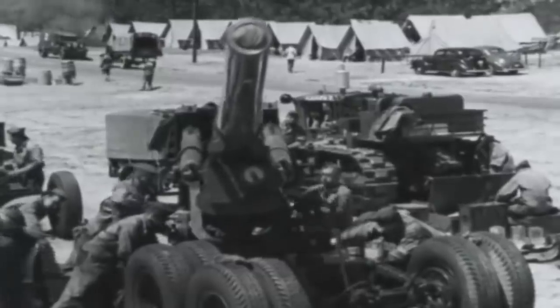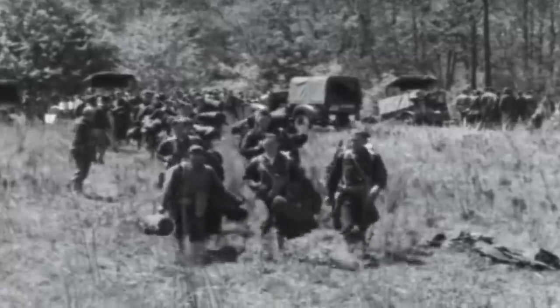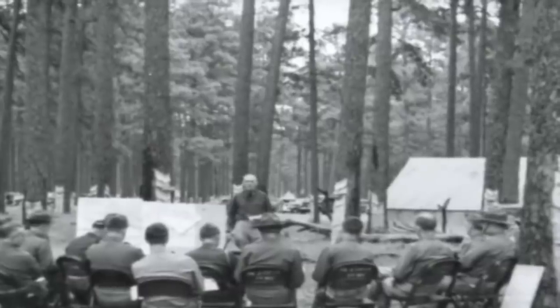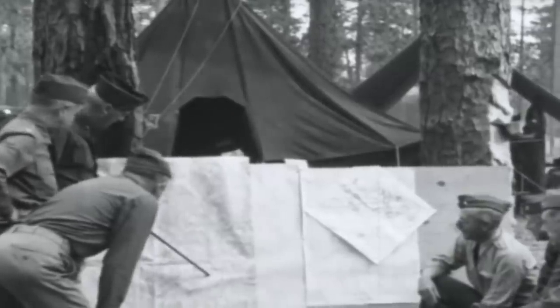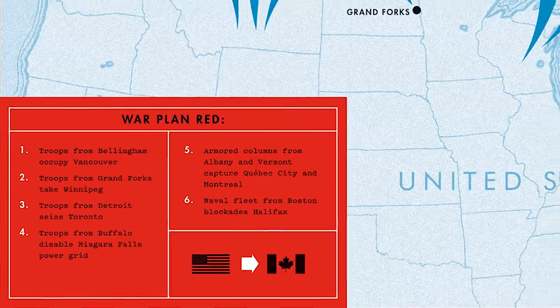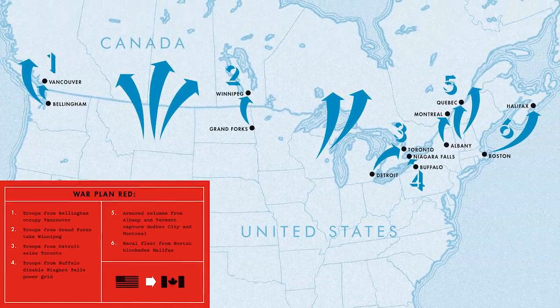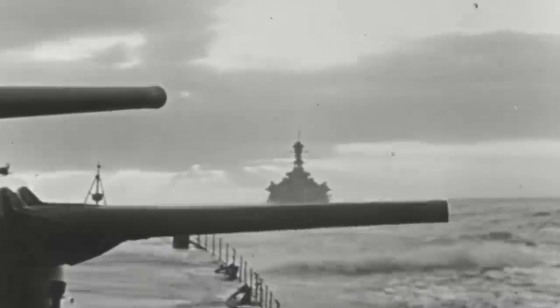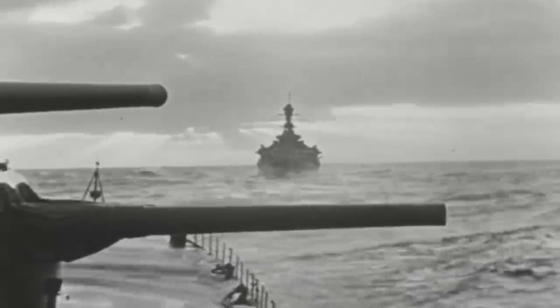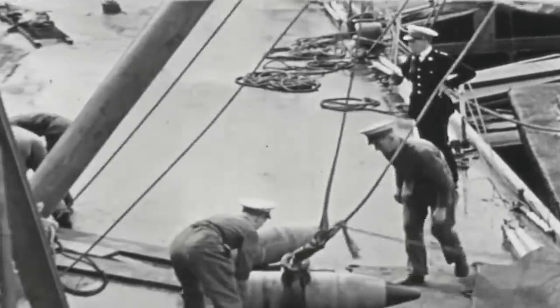It may seem hard to believe, but in the vacuum of uncertain geopolitics between World War I and World War II, U.S. military planners deemed it prudent to plan for an invasion of Canada. The Joint Army and Navy Basic War Plan Red was one of several color-coded contingency war plans created in the 1920s and 1930s. War Plan Red hypothesized that the British Empire may have wanted to act on a limited window of naval superiority to invade the United States.